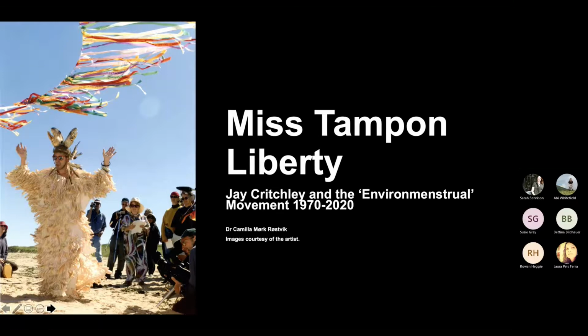international aspect. And the word environmenstrual itself that I'm going to be using a bit in this paper was likely coined by the Women's Environmental Network in the late 20th century. So I'm using this word retroactively, and it wasn't a word that Critchley, for example, would have known about at the time.